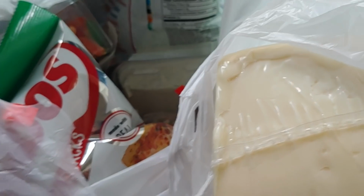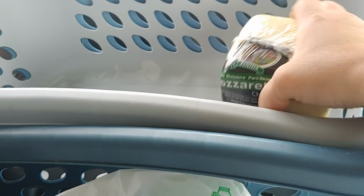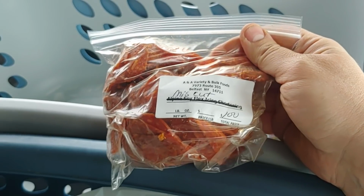So I'm going to show you what I got now. I brought my laundry baskets here with me, and I'm going to show you what we got at the Amish store. So I got this large, I believe it's 6 pounds of mozzarella cheese, a big block of that. I got my pepperoni that I usually get here for $1.